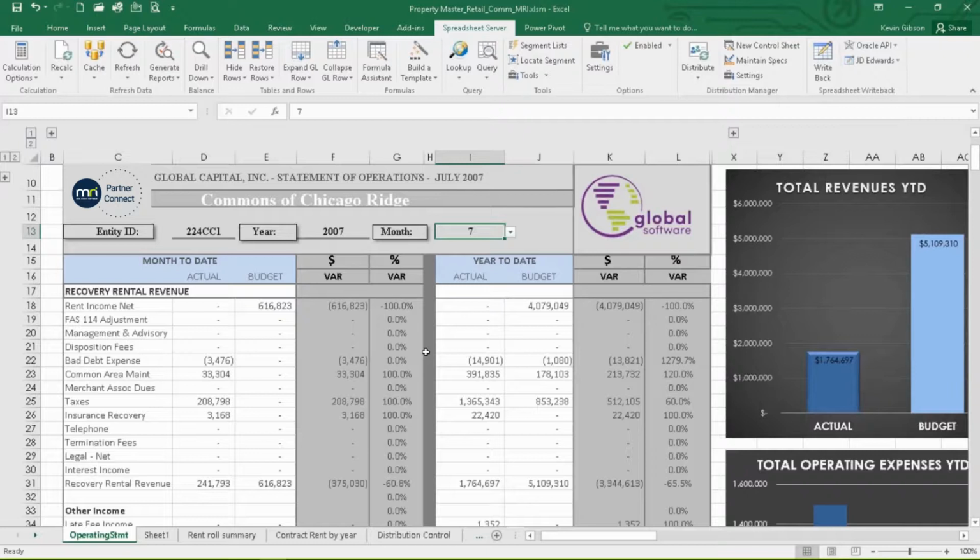Now, for this report, all I have to do is open Excel. The ribbon labeled Spreadsheet Server, as you note at the top of the screen, will appear. And as mentioned, to the left of that ribbon are all of the other Excel ribbons that you know and use today. So the great benefit here is that you don't lose one single function as it relates to Excel, but what you now gain is live data. Combine the two, and what we'll show you today is the result.